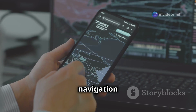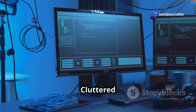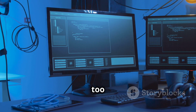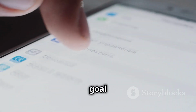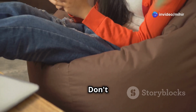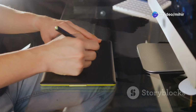Hidden navigation. Your navigation menu should be easily accessible and visible at all times. Cluttered interfaces. Avoid overwhelming users with too much information or too many choices. Remember, the goal is to make your website or app as easy to use as possible. Don't make your users think too hard about where to click or what to do next.